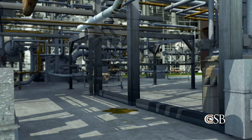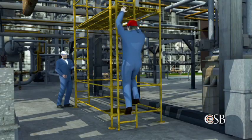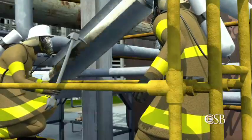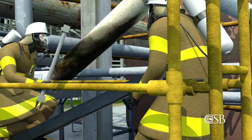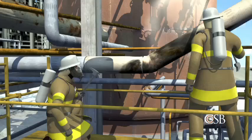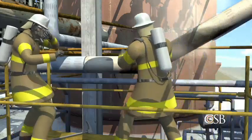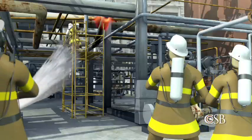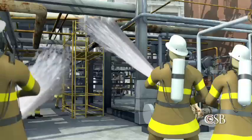As the unit continued to operate, workers assembled scaffolding directly beneath the leaking pipe. 2 firefighters then used a hook to remove the insulation from the pipe. As they were working, hydrocarbon vapor began to flow out from underneath the insulation. The 2 firefighters backed away from the growing vapor cloud. As the hot vapor mixed with air, it ignited. That fire was quickly put out, and the 2 firefighters immediately climbed down off the scaffolding.